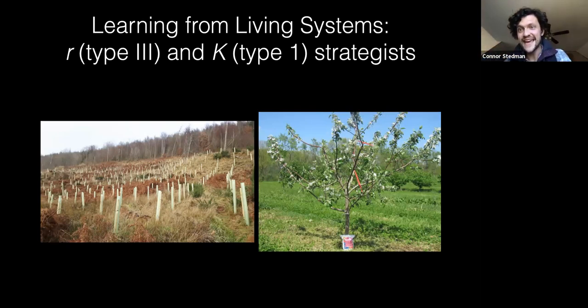And then we have our K strategist on the right, a very doted on fruit tree which has gotten pruning, fertilization, and pest management. You can even see they're training the branches apart. So that's a lot of invested embodied energy in the shape and form and success of that one tree. There's a lot lost when that tree is destroyed by animals or by windstorm or anything else. So I think this is a very valuable way to think about how much we're investing and why in the trees we plant.